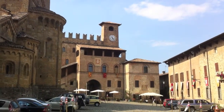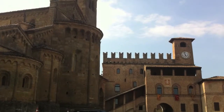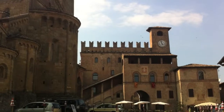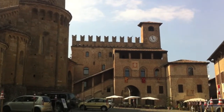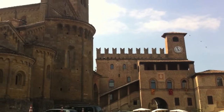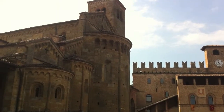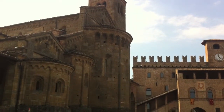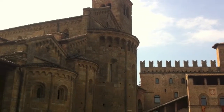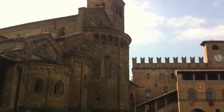Castell'Arquato has one of the most harmonious medieval piazze in Italy, and certainly one of the most stunning. It seems to have two names, Piazza del Municipio and Piazza Matteotti, but sometimes it's just referred to as the Piazza Monumentale. The apses of the Collegiata, on the left, are the most noticeable feature.